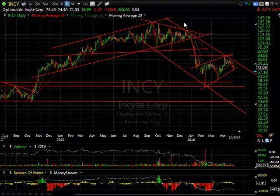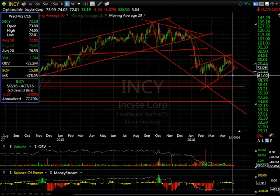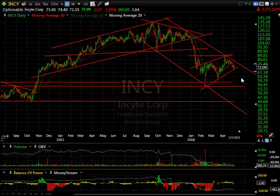INCY, big top, breakdown, and a 3-wave corrective, large bear flag. This could very well crack. Keep an eye on the 70 range. Below 70, I can see mid-50s. First maybe a test of 60 and then I'll call it 55, but much lower eventually into the 40s.